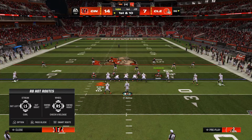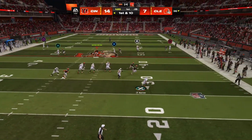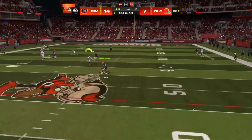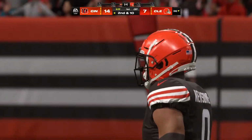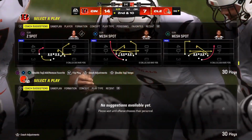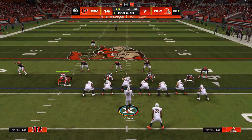11 empty. 11 empty. Now Burrow sliding out of the pocket. And this will be well too low for him to bring in. It's incomplete. That was an interesting look there because as soon as he got outside the pocket, I thought he was going to take off and run for yardage.